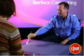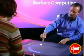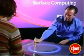With a Surface computer, we can recognize objects from the real world. So this is a paintbrush that we purchased at a hardware store. I can dip it in paint as I would in the real world, and I can bring it to the canvas, and I can paint as if I am in the real world. We call that object recognition.